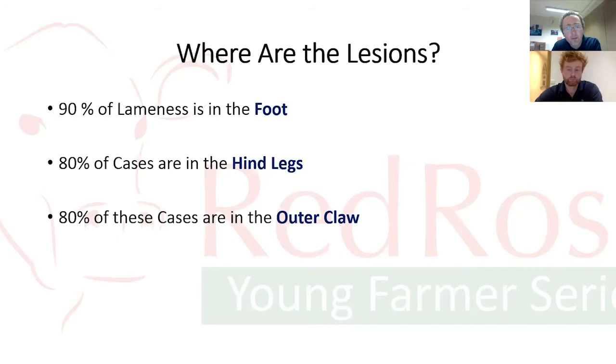And of those cases, they're in the hind feet. 80% of the cases are in the outer claw. So actually, when you've got a lame cow, it's almost certainly lame in its foot. Generally, they're hind leg lamenesses, and this becomes important in terms of how we treat cows and what we're going to try and do from a managing point of view. It tends to be lame on the back leg and lame on the outer claw.